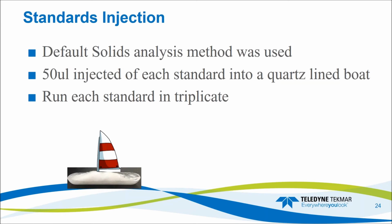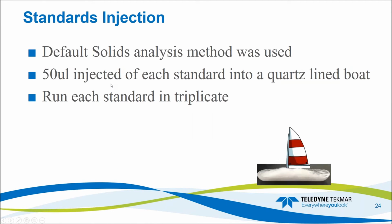And we just used the standard KHP type standard, which I'll go through a little bit later. You can use either a GC syringe, which works really nice to do the 50 microliters, or you can use an airsoft pipette, I should say.